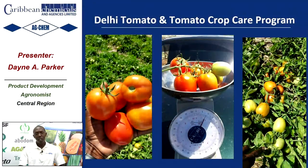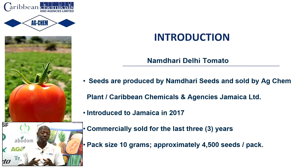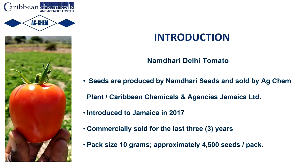Now, you might be asking, is there such a tomato? Yes, it is, because it's one of our two principals that we would have brought this tomato variety from. And this is, of course, Namdari. There are several other seeds in the Namdari line, but today we are focusing on deli. Deli is a plummy type tomato that would have been introduced to Jamaica since 2017. It's commercially sold in a 10-gram size pack, which contains approximately 4,800 seeds.